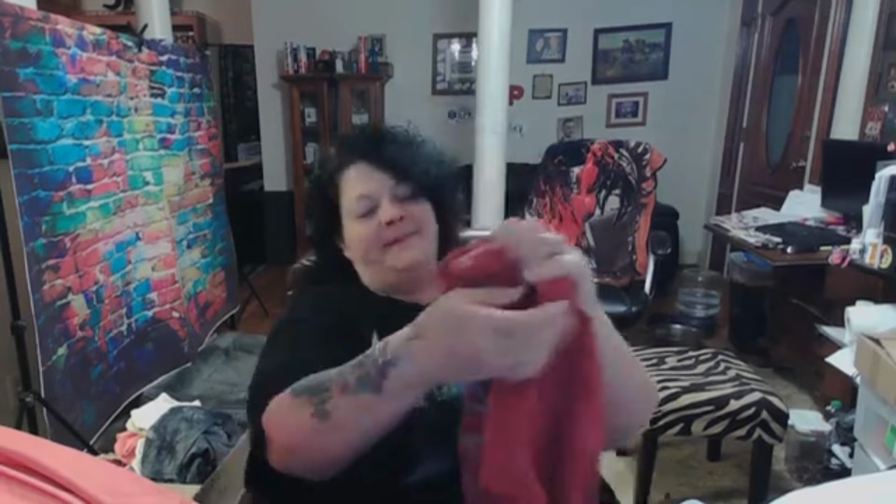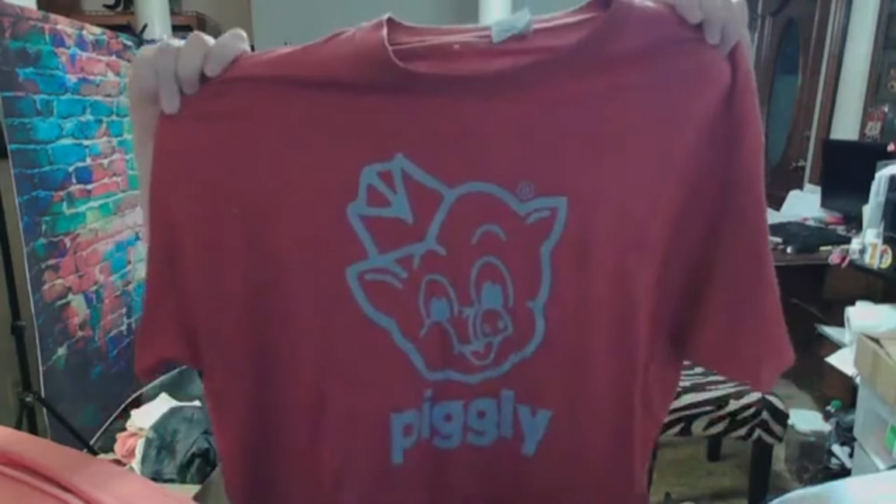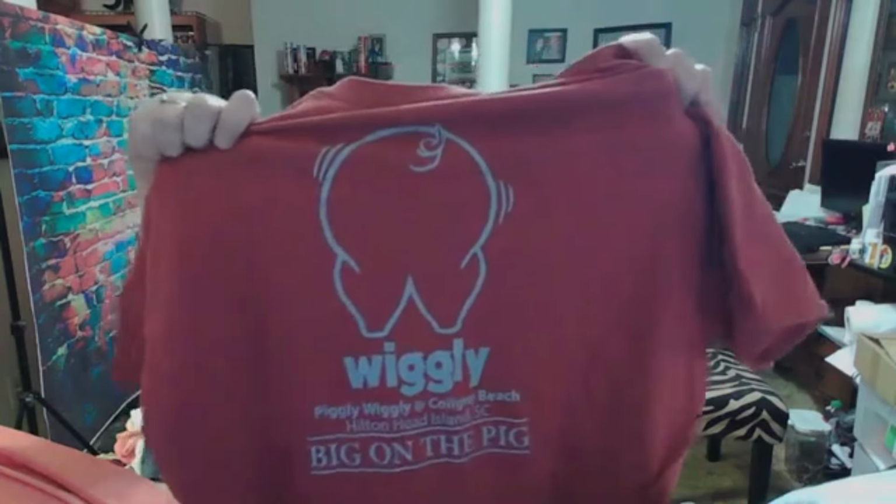I love the Piggly Wiggly just because I love to say Piggly Wiggly. Just say it. Say it with me. Piggly Wiggly. It's just so fun. I love it. Oh, and he's got a butt on the back. Oh my God. Big on the pig. Big on the pig. Oh my God. This is so cute.